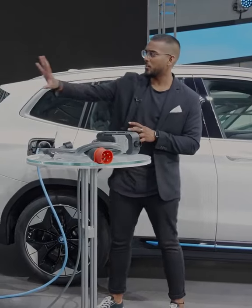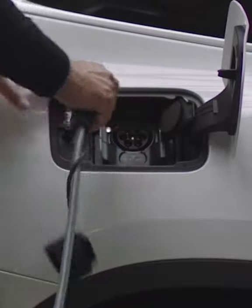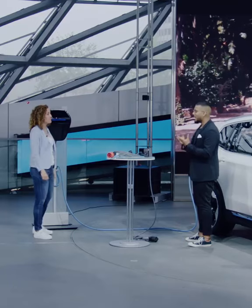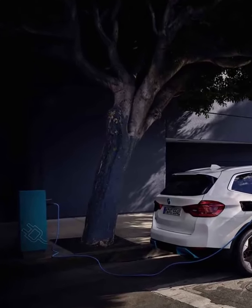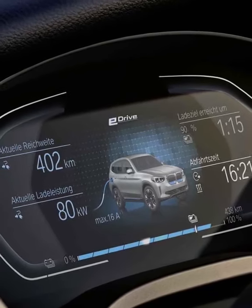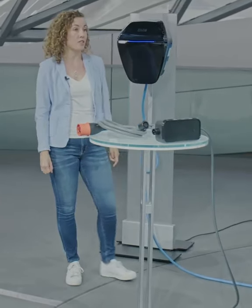Okay, so while the wall box is stationary, the cable here is flexible. That's correct. It's flexible and it is light. You can take it with you wherever you want to go. Do I have another option for charging on the road? Yes. When it comes to public charging, we have a big network of 450,000 public charging spots all over the world.